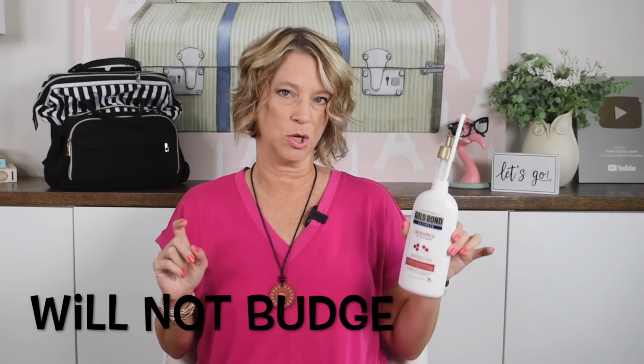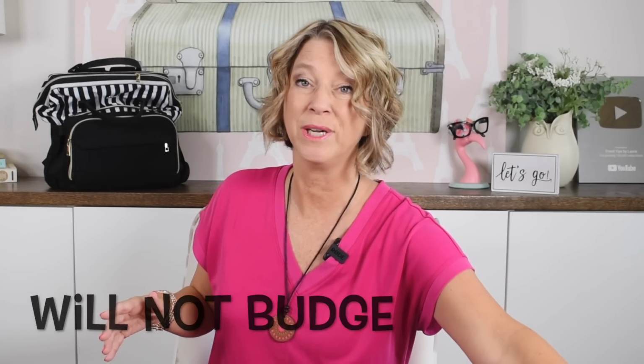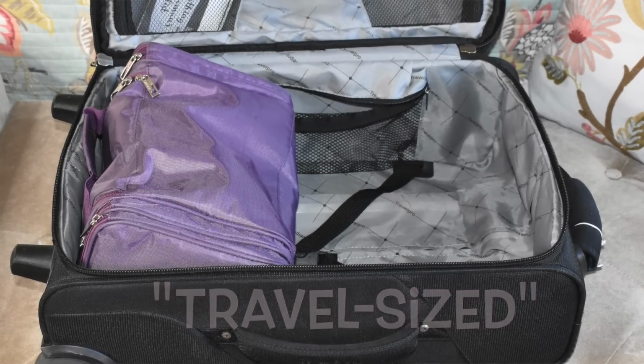My favorite, absolutely best lotion, because it is so thick and because there is no fragrance whatsoever, is the Gold Bond for diabetics. It is fantastic, but that one will not budge in whatever container I pack it in as a liquid. Another travel sized item that is too big, but I do have one, is a large toiletry kit.